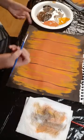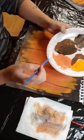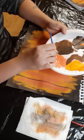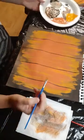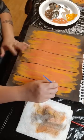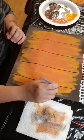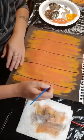Okay, so we are going to go into the coral, because that's what we just did. And we're going to do the same thing that we did basically with the black lines. I'm just going to do the tip of the brush. And you're not going to go over the black line. You're going to go beside it. But you're going to go so close that sometimes it kind of hits the black, if that makes sense. So I'm trying to show you. It's hard because I'm left-handed and my camera is facing this way.